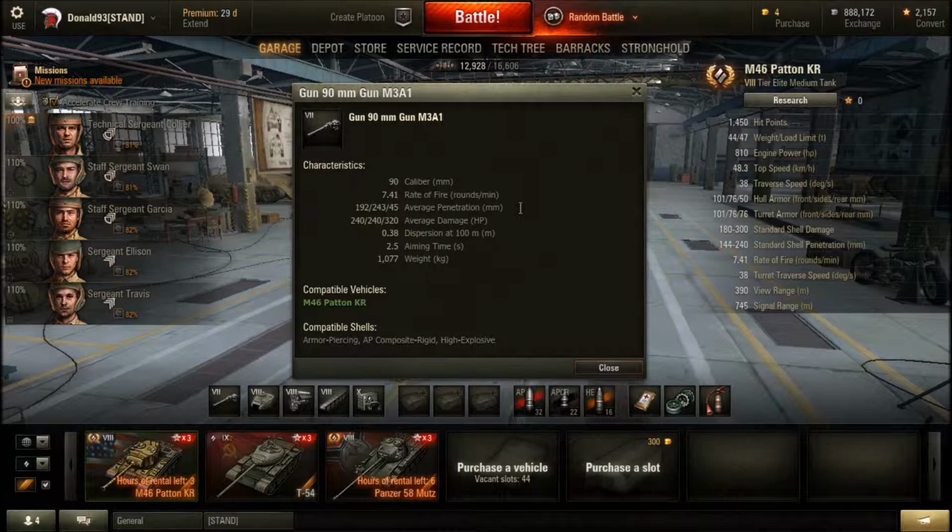Unfortunately, the average damage per shot is not that good nor bad, but due to the high rate of fire that this gun has, you can do a good amount of damage with it. The accuracy of 0.38 can be a bit of an issue at times, especially if you fully aim in, but the one issue I have with the 90mm gun is shooting targets that are on the move.